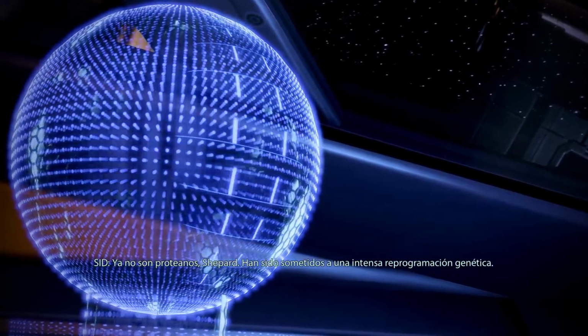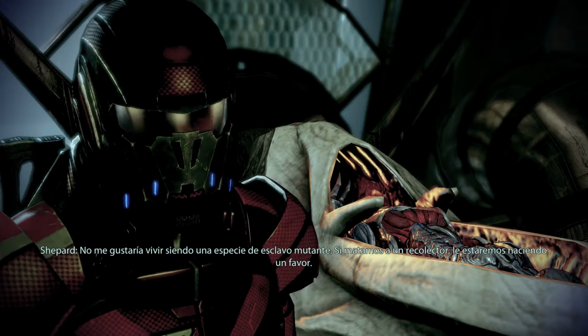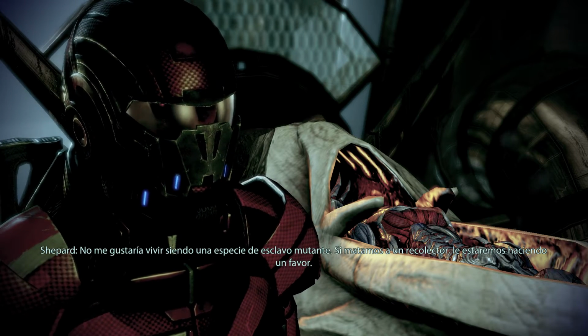These are no longer Prothean, Shepard. Their genes show distinct signs of extensive genetic rewrite. The Reapers have repurposed them to suit their needs. I wouldn't want to live as some kind of mutated slave. Killing a Collector is probably doing it a favor.